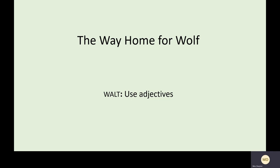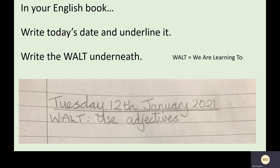The Way Home for Wolf. Today, we are learning to use adjectives. In your English book, write today's date and underline it. Write the WALT underneath. Remember, you can pause the video and press play when you're ready.